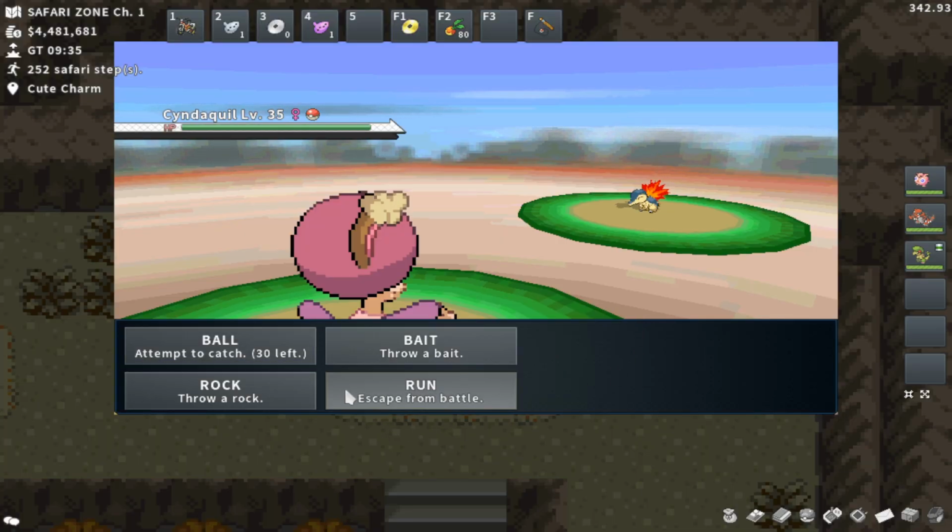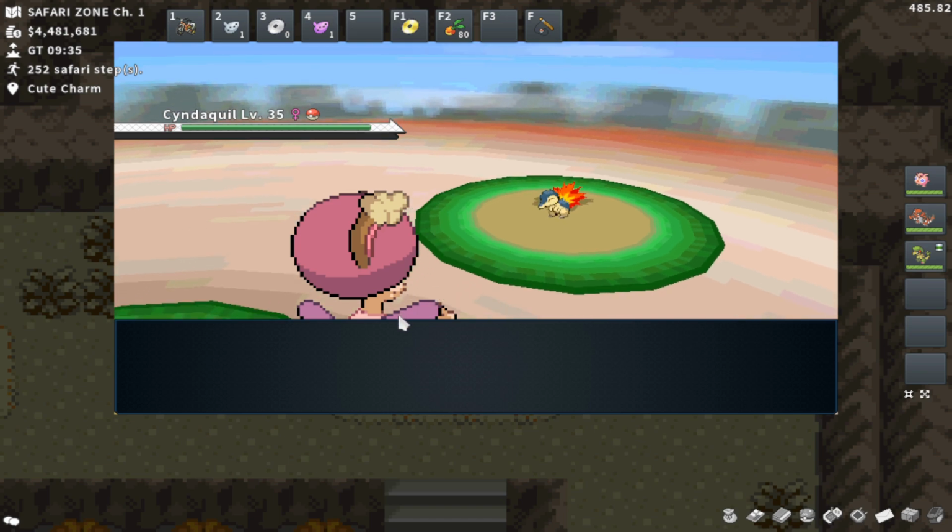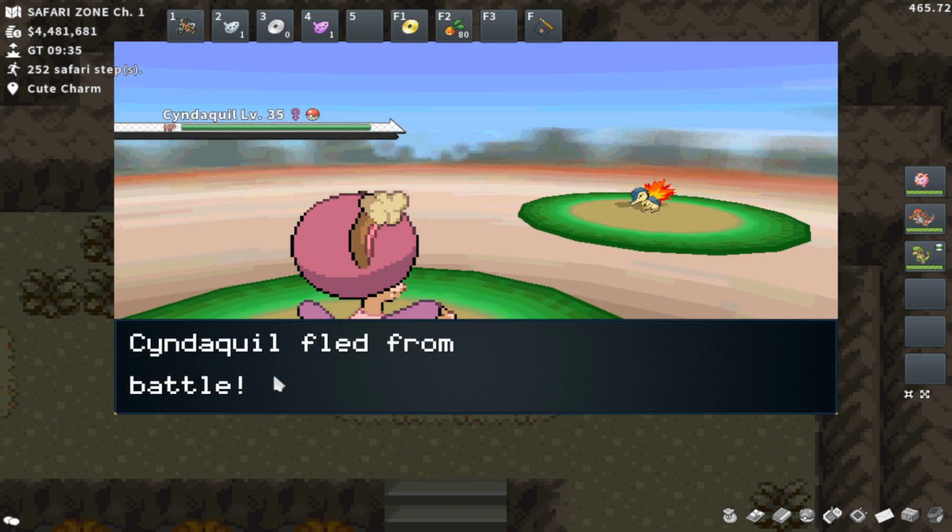All right, the second Cyndaquil encounter of the video. 30 safari balls to go. I wonder if he will get inside one of them. We'll just have to see. 2 wobbles is pretty good. Let's see if he flees.